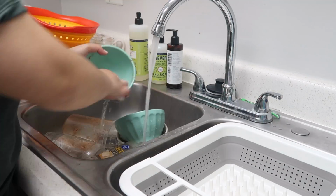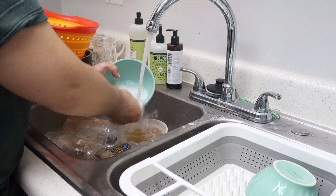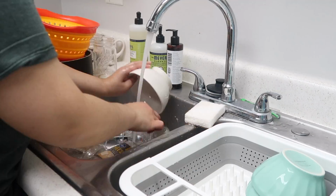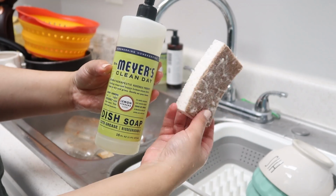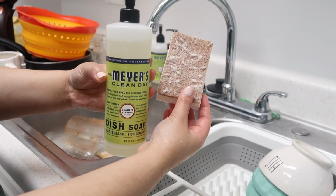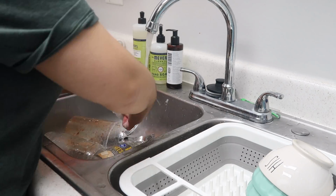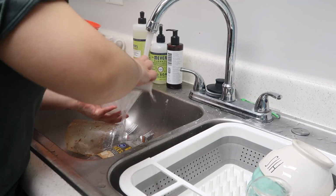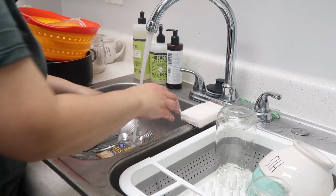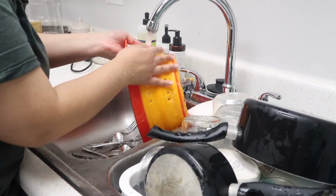Dishes. Luckily, there weren't too many dishes that I needed to do, so I just quickly did these and washed these. And again, I used products that I got from Grove Collaborative. I was about to say Glove again. Grove Collaborative. This is the Mrs. Meyer's Clean Day dish soap. All of the Mrs. Meyer's products I have are in the scent Lemon Verbena because it is amazing. It smells so good and citrusy and fresh and clean. I'm obsessed.